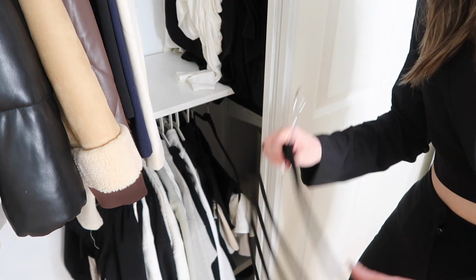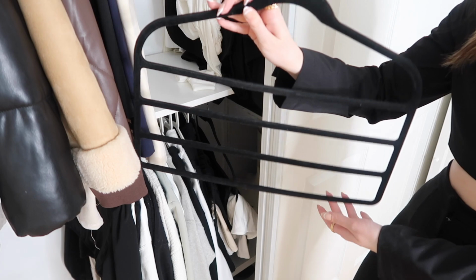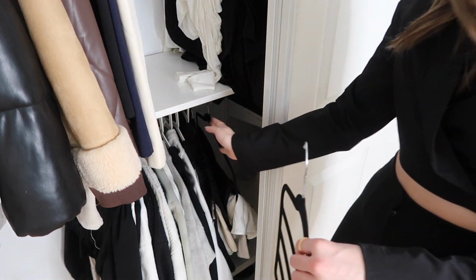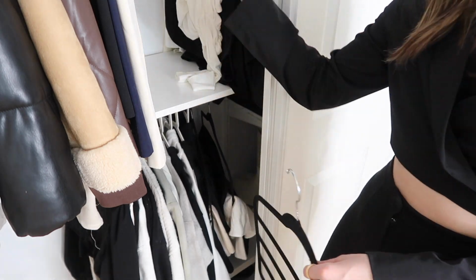Also have these hangers, I guess, from the dollar store. I don't know if you can see them that well, but you can basically stack a bunch of skirts or dresses, so I do have some skirts in here as well, some dresses up here, just depending.